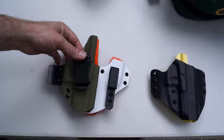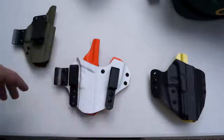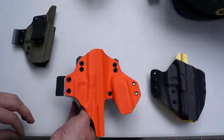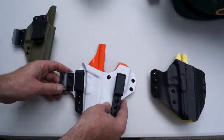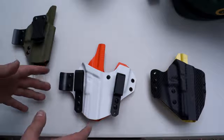If you overlaid these, you'd have the same holster and cut it off there. But this one uses two pieces of Kydex. It's kind of a Star Wars theme, right? White on the front, orange on the back. This has been really popular for them, so I decided to pick it up, even though I'm not a Star Wars guy per se. And as you can see, lots of adjustment on this as well.